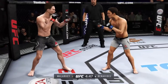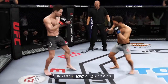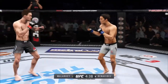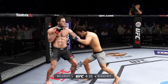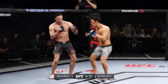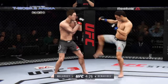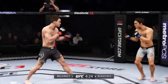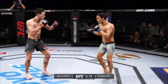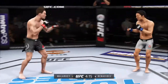Another shot lands upstairs. Benavidez gets absolutely pelted by that head kick. Lands a punch there, Joe. Such good movement in there. Caught him with a punch. Good defense there. Oh, misses with the jab. Connects with the punch there.